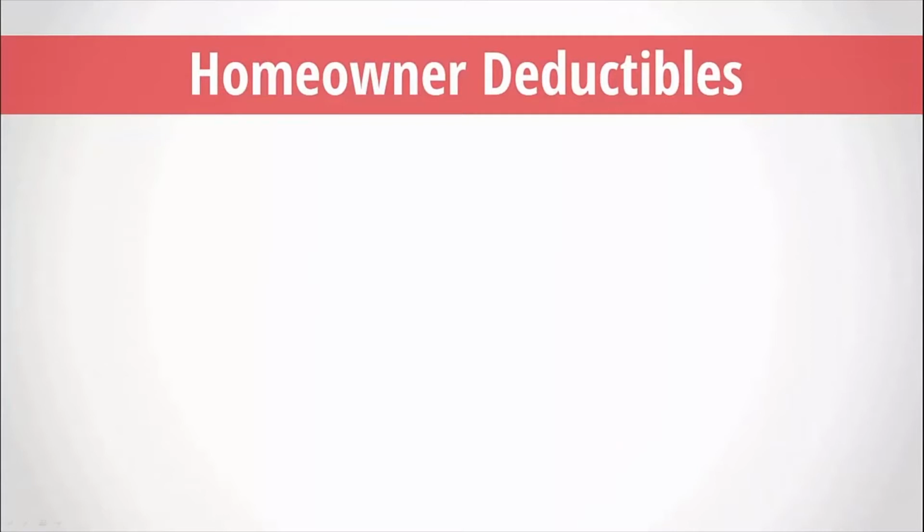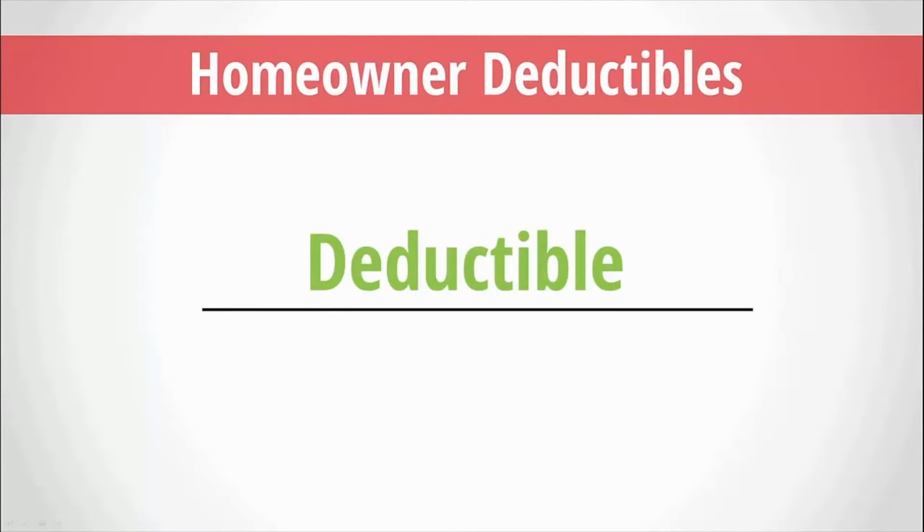So now that you have a better understanding of how the main home insurance policy coverages work, we'll wrap this up with a brief discussion about deductibles. Deductibles are one of the most important parts of any insurance policy. In addition to determining how much money you'll receive when you file a claim, they also affect how much you pay in premium. So, what is a deductible?